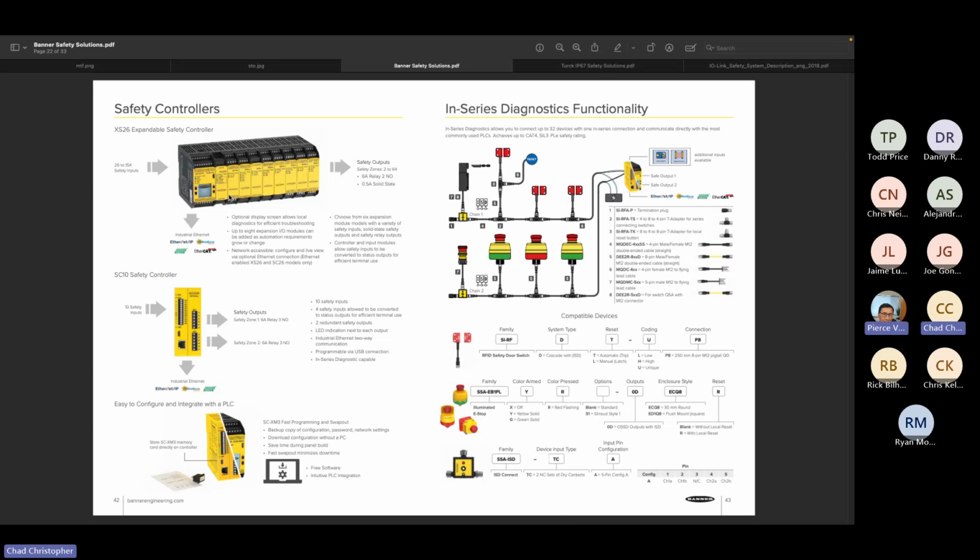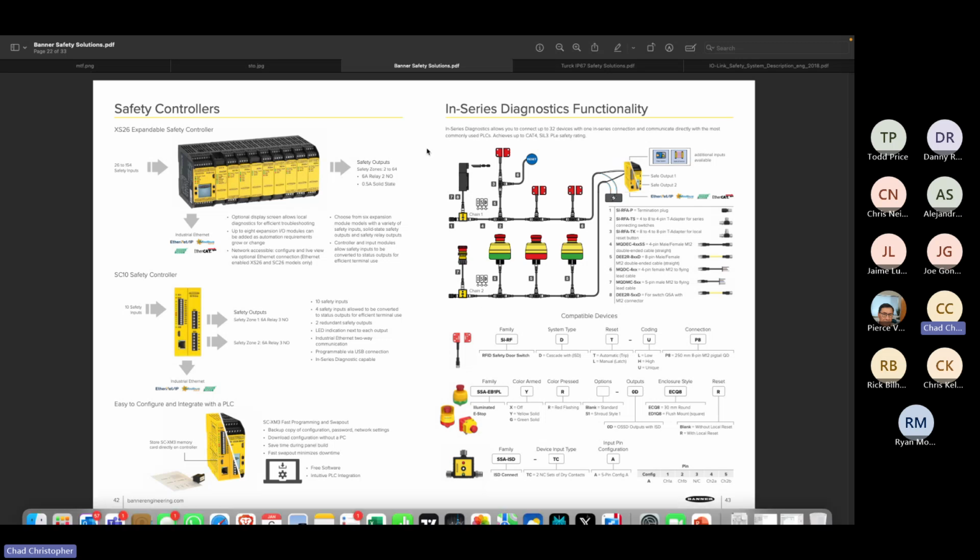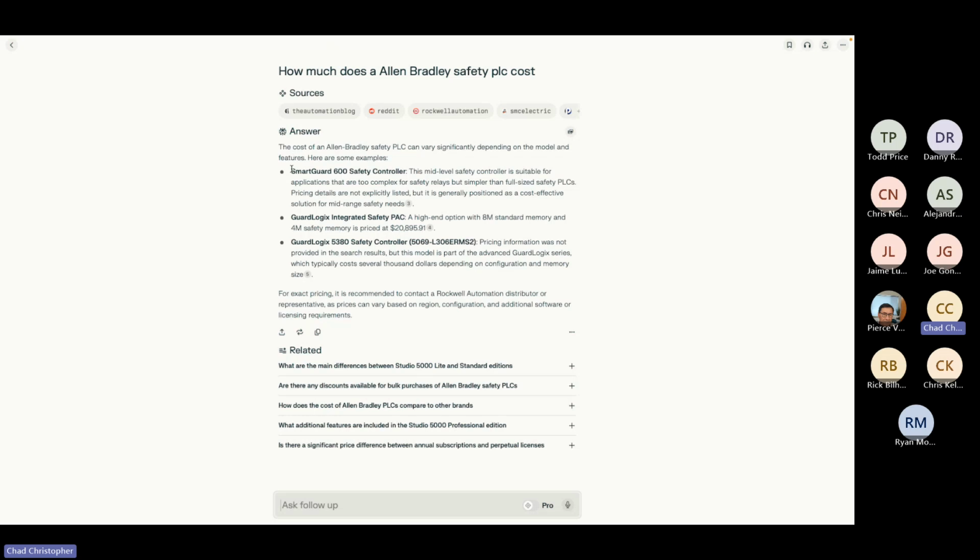Probably 95% of these Banners sold in the US are plugged into a ControlLogix or talking to a ControlLogix. The cost advantage is very significant. I popped in just because it's the quickest way to search stuff. GuardLogix base level, which is kind of your ControlLogix equivalent, is $21,000. Our safety controller, $600.